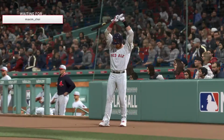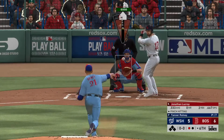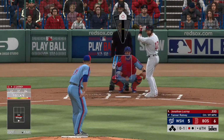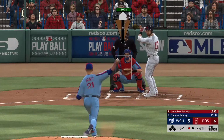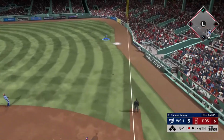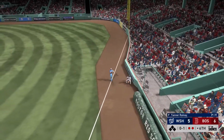Jonathan Lucroy will grab a bat and hit for the pitcher here. Hitting for the Red Sox, number 12. And a swing through on an off-speed pitch. Looked like he was actually a little late on that one. Bases empty in front of him with 1 away following the RBI ground out. And he will make the play out there, and there are 2 away now.